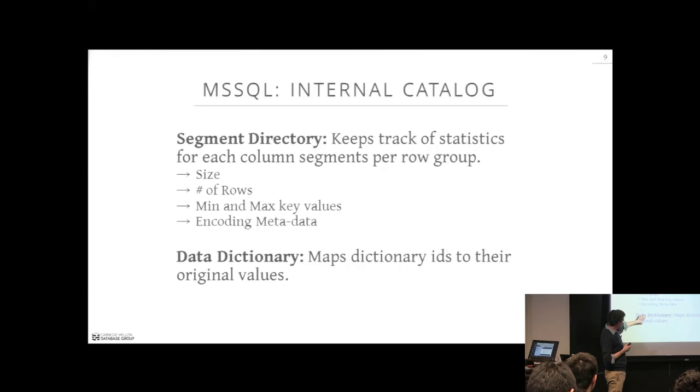And then we're also going to have a data dictionary for the dictionary encoding scheme, and I'll show what that looks like in a second. The basic idea is that we're going to pack in with the compressed column segment the dictionary we need to be able to reverse the dictionary encoding and get back the original values. And then rather than having a global dictionary, we're going to store it within as a single column segment.